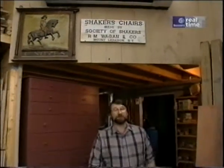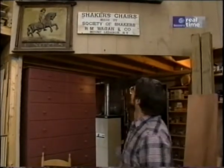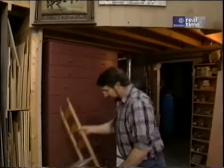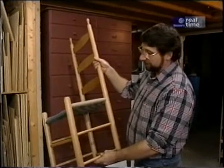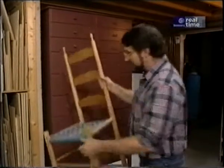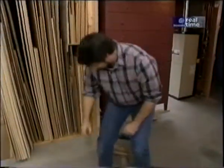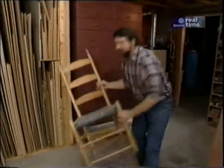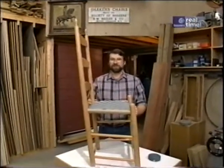Long before I built my first Shaker chair, this sign that hangs in the workshop was a daily reminder of the Shaker chair building craft. I hoped that they might find my version acceptable. For my first attempt at a chair, I'm pretty pleased with the results. It's light, it's very strong, and it's comfortable. Also, with that characteristic Shaker slant back that they used on their chairs, it's very elegant.